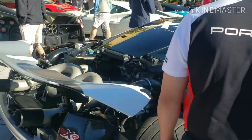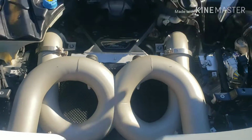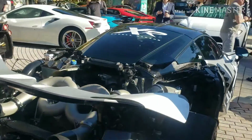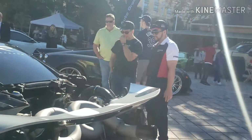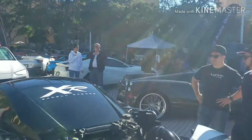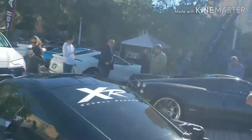$720. Everything exposed. This is the one that you could smell when it was coming in. What's crazy is that the same person that owns this Pagani owns that Pagani over there. Both of them are for sale. This one is $3.2 million, I think she said. Don't quote me on that, but this one's also for sale. And that one's for sale.